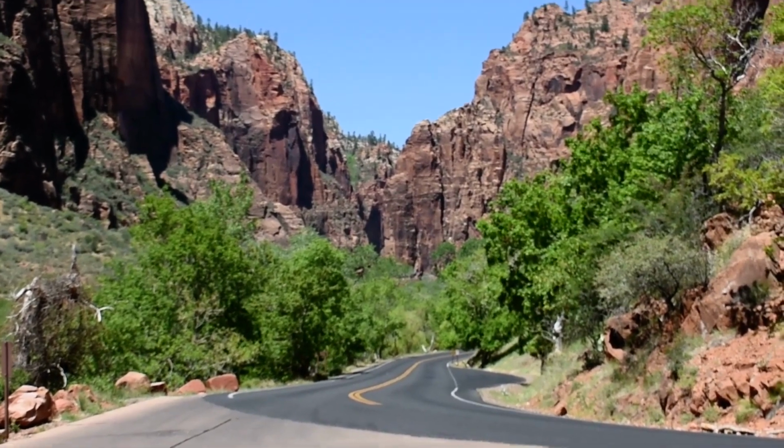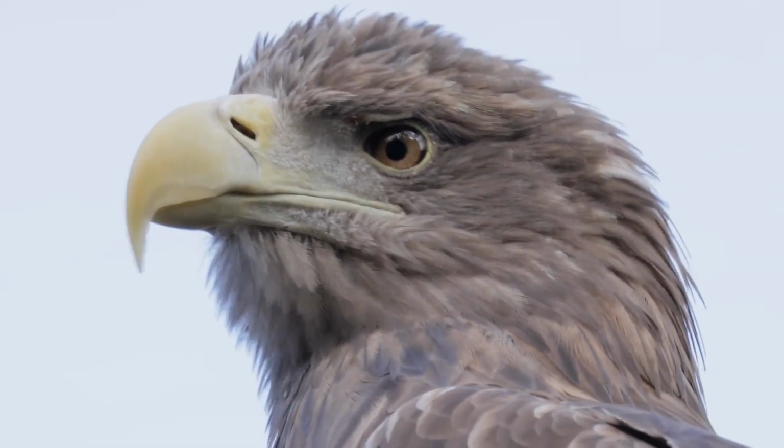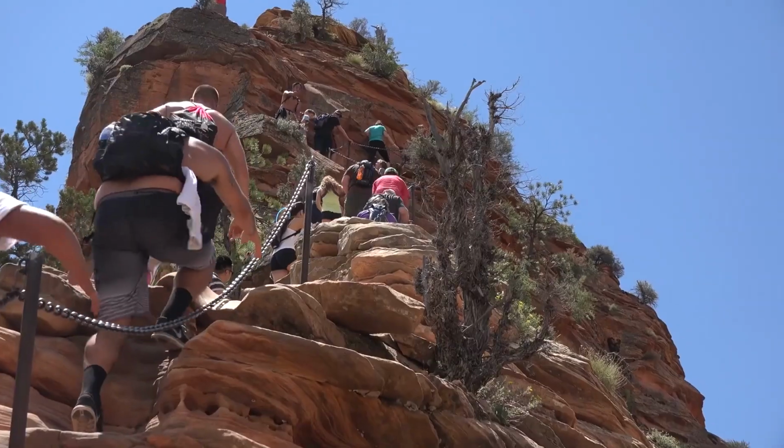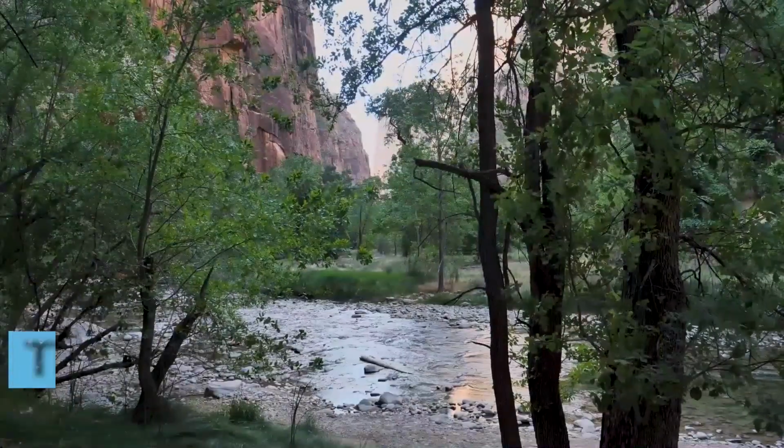There is even a trail to get to the river from the viewpoint. If you're lucky, you can see falcons, turn around and see condors, and turn and see extreme hikers rock climbing too. Number 6. The Narrows.